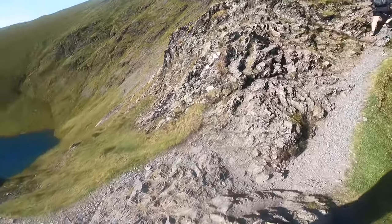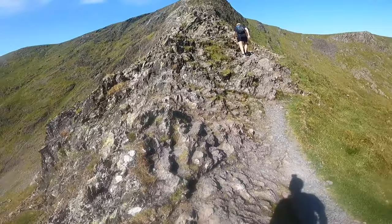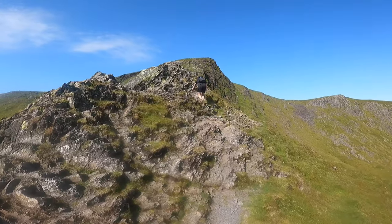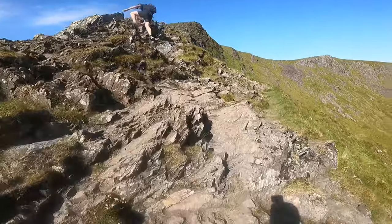Sharp Edge leads up to the summit of Blencathra, which is the 14th highest Wainwright. Blencathra stands at 2,847 feet, which is 868 metres.